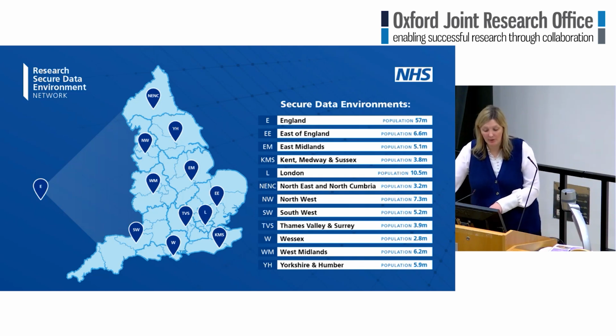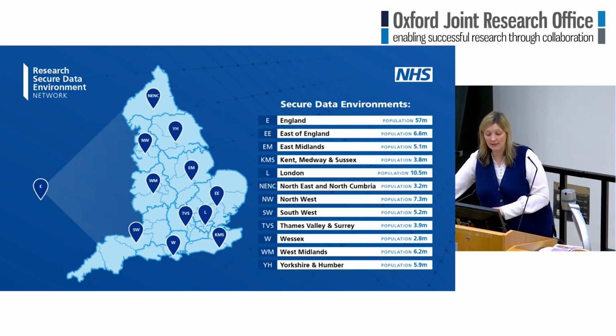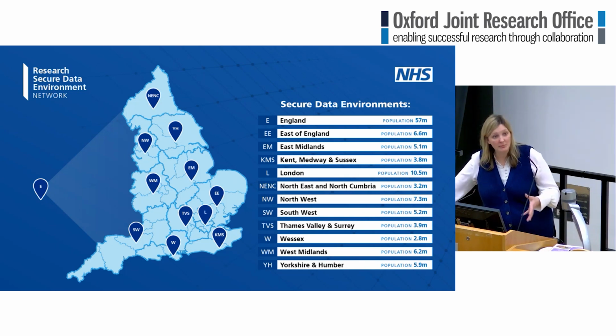I mentioned earlier, we're part of a secure data environment network. This is a national network funded by NHS England, Department of Health, NIHR, DSIT. It's one of those programs that's got funding from lots of different places. And it is essentially addressing the needs of health data users by creating a national federated network. So as you can imagine, we're looking at a 57 million population scale here. We have full coverage of rich multimodal data plans.